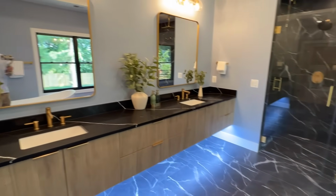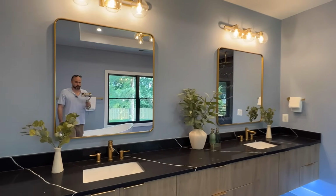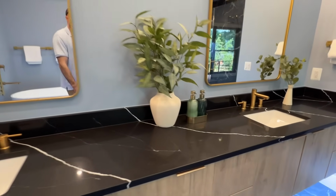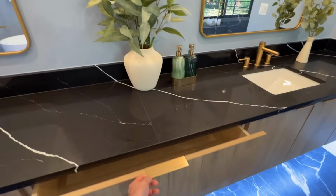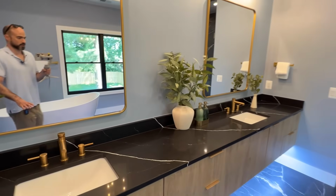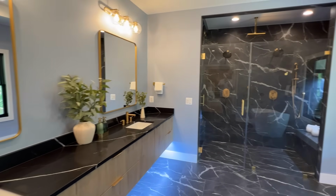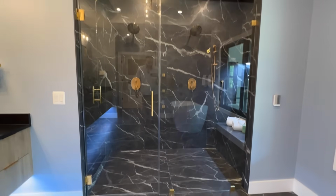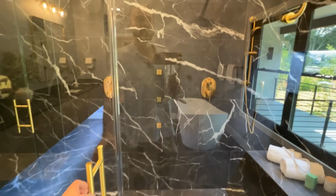And then we take a look at our sinks here. We got the 2 sinks, modern fixtures. Looks like the quartz countertop. Just open up some of these. So definitely a long countertop here. Shouldn't be on top of each other in this bathroom. And again, we got the curbless flooring there.